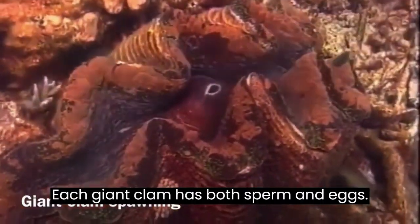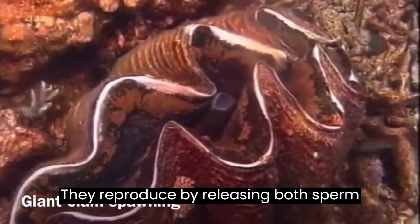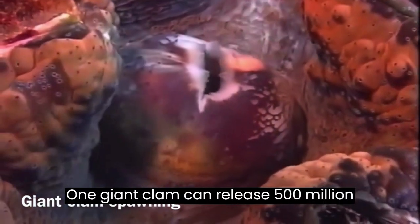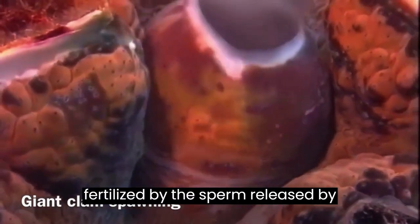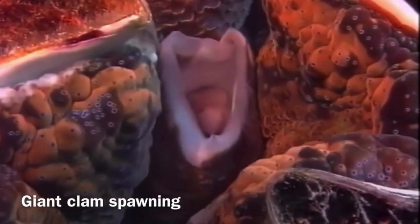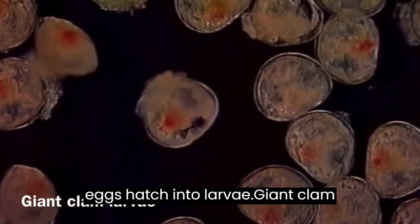Each giant clam has both sperm and eggs. They reproduce by releasing both sperm and eggs into the open water. One giant clam can release 500 million eggs at one time. Eggs are fertilized by the sperm released by another giant clam. This is called broadcast spawning. The fertilized eggs hatch into larvae.